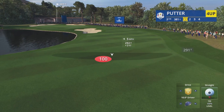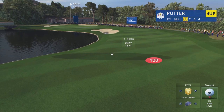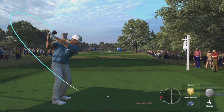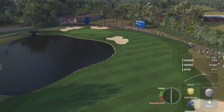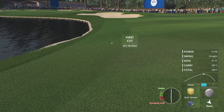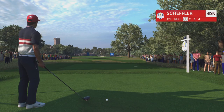Fifth hole, 381 yards. Just need to be wary of that water down the left-hand side. Oh, dear. Hang on. Just. Well, that one's finished in the first cut. It's going to be a little bit harder to spin it from there with a little bit of grass around the ball, but still not too bad.